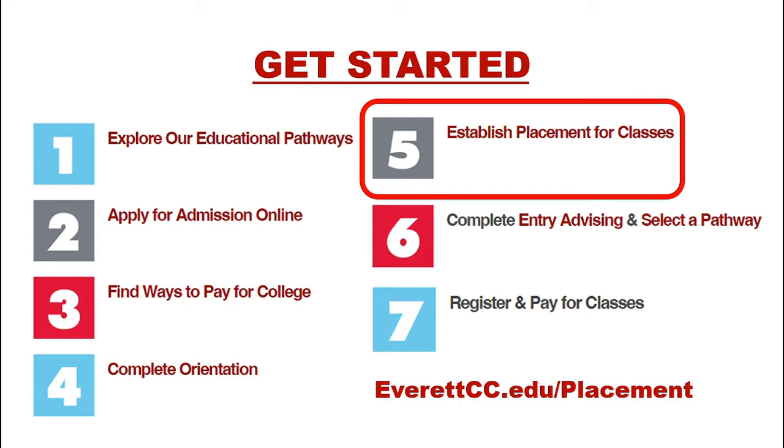We have expanded our math placement to include any high school math class completed within the last 5 years instead of 2, though other placement options may be more suitable depending on the student. Students can place into English by following a self-guided placement form. Students can still take the AccuPlacer test to place into English.